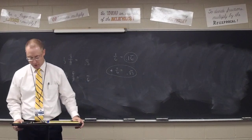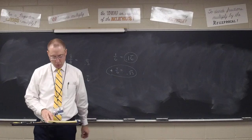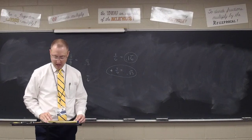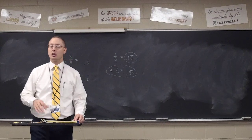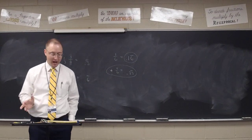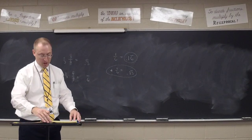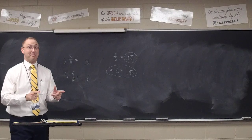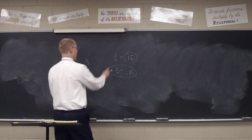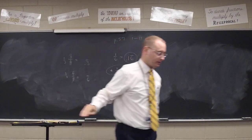Is that digit repeating? I want you to look across the page now. Do 1 through 11. Numbers 1 through 8, if you can do it without looking back, great. If you need to look back across the page, that's okay. But for numbers 9 through 11, you're going to have to actually do the division to get them. 1 through 8, these are ones that either are memorized or will be memorized. 9 through 11, work them out. Doing page 57, 1 through 11 at your seats.